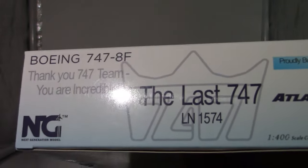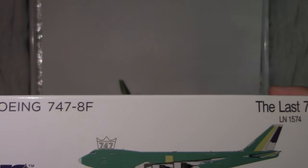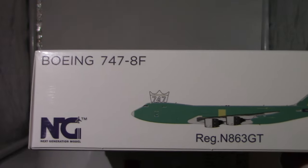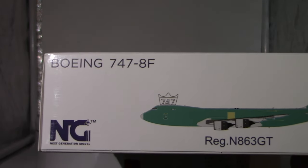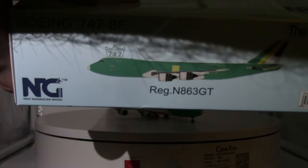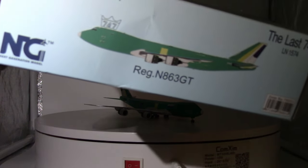Obviously, we have the right side panel of the box when you're looking at it head on, basically the same as the left side panel, and then the top panel as well. Smaller rendering of the aircraft, registration, the last 747, 747-8F, Boeing, all of that. And then the bottom of the box is effectively just a repeat of all of that, as you can see right there.